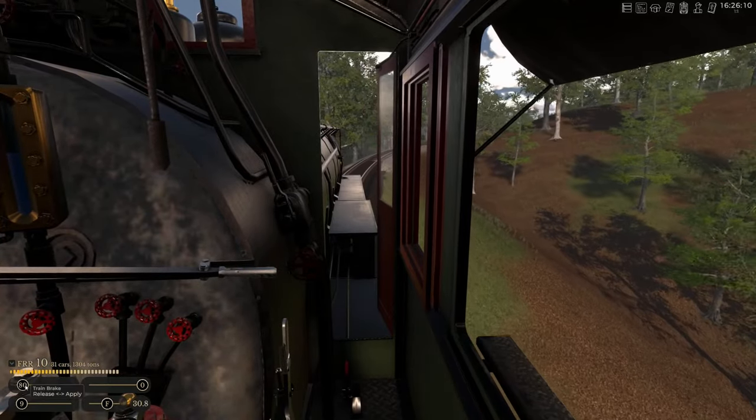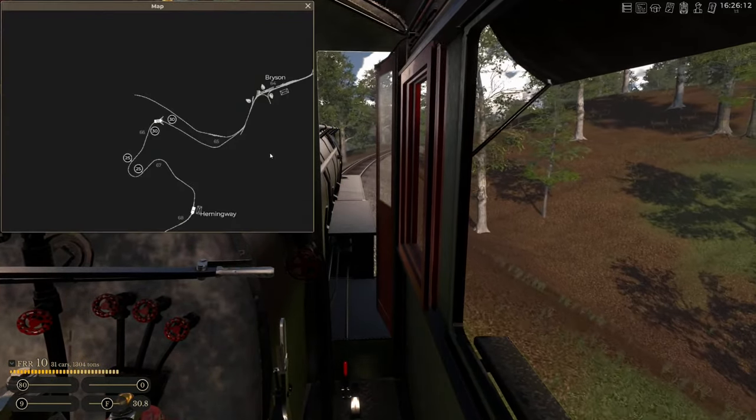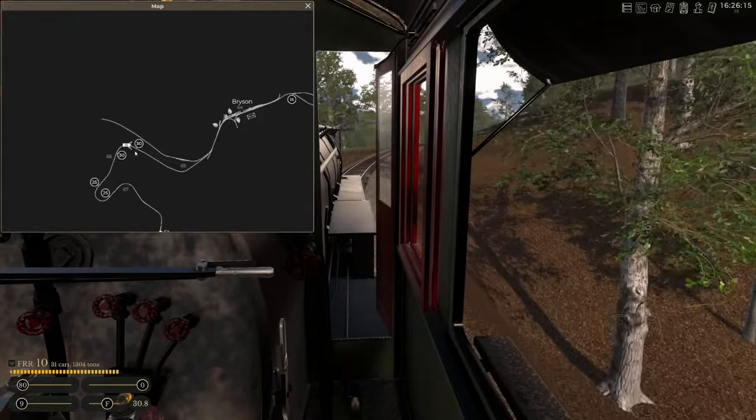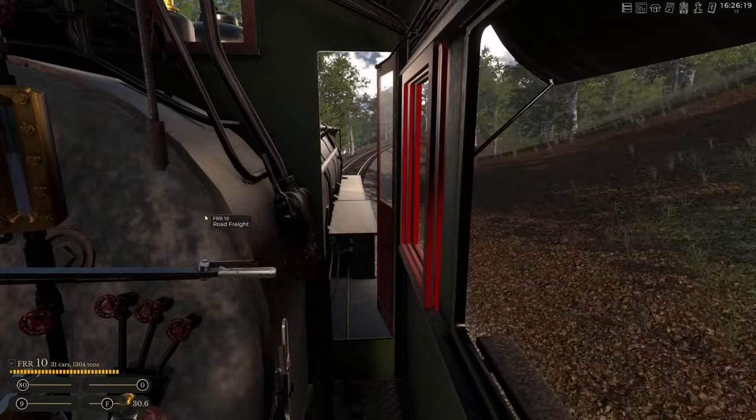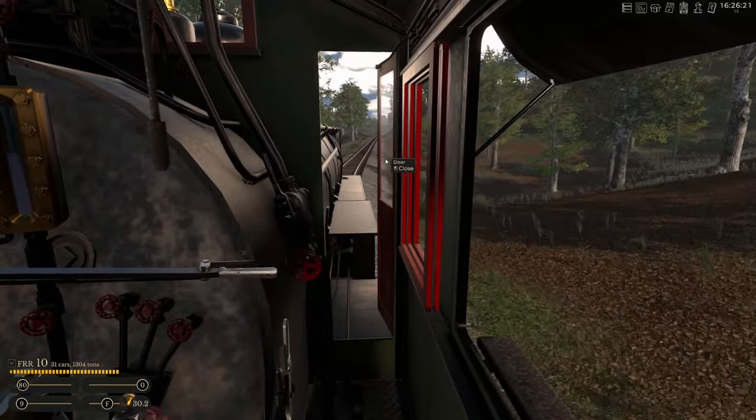Let's get back into the air a little bit. I think once we're through this curve, we can do like 35-ish. There's quite a grade coming down to this bridge.